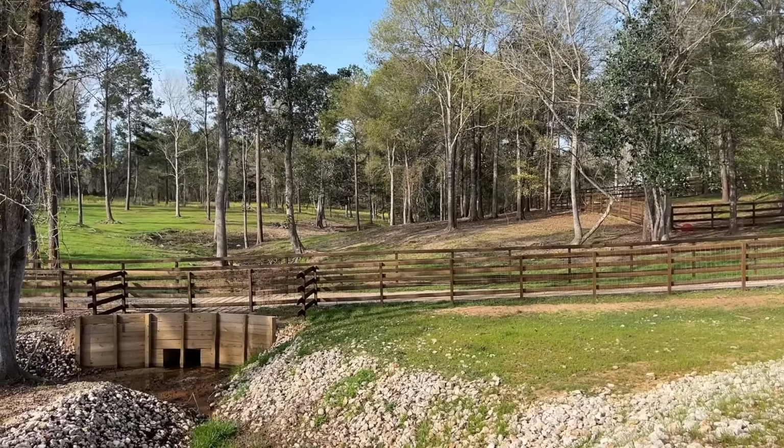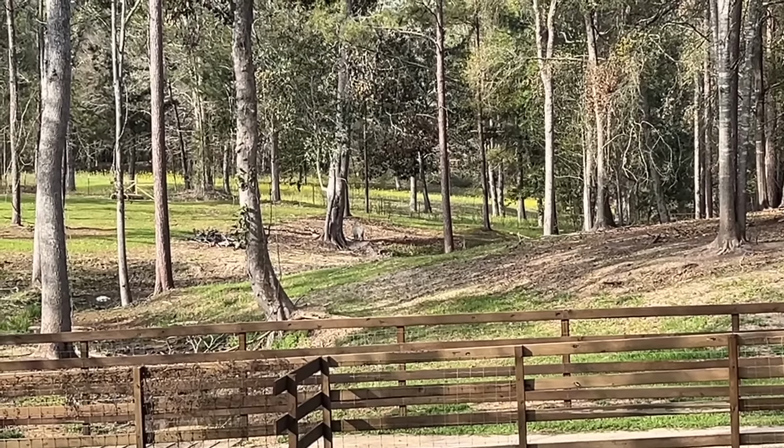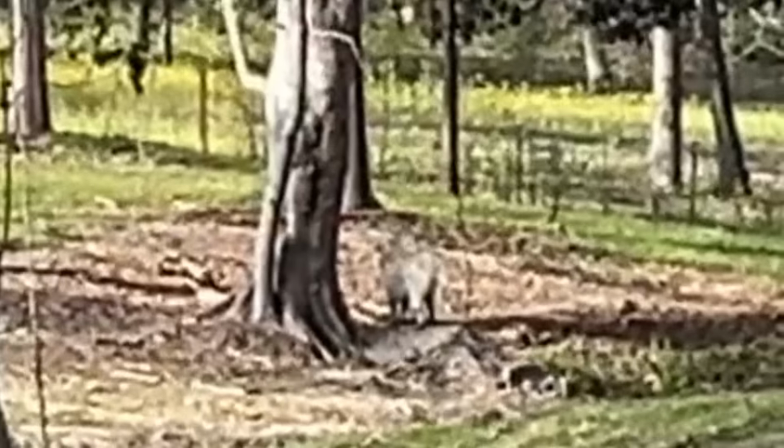That's Sadie, who's barking. You can hear her, and you can see her off in the distance under the magnolia tree. And she's just staring off into space, barking.